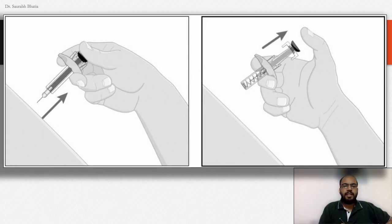Now, this image I've deliberately taken from Tildrakizumab, which shows the 90-degree injection, and you can see that the needle after completion of injection is going to go inside. Okay, so just take the site which you want to inject, just bunch it up, pull up the skin a bit so that you can inject it directly into the subcutaneous tissue.